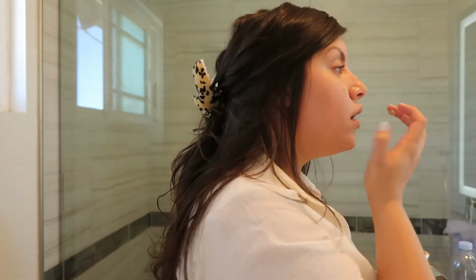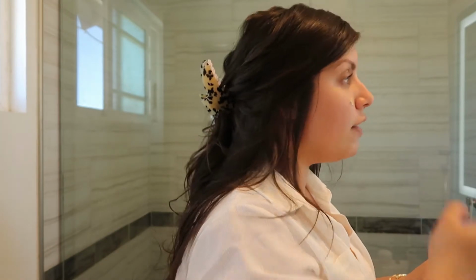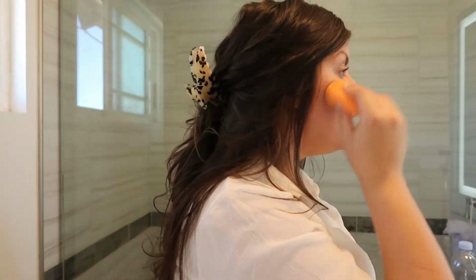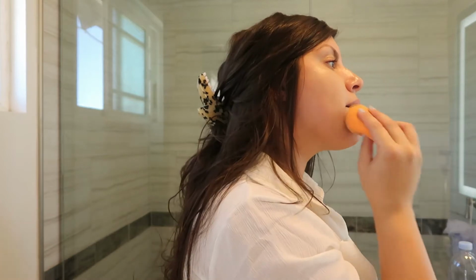So I'm using this CC cream by IT Cosmetics. It has an SPF of 50, so that's why I like applying this. But I'm not going to go for a full coverage face. It's okay if my skin imperfections show. I just want enough coverage so I get the SPF, but again, I don't want it to look heavy. So I'm using my Real Techniques beauty sponge and just going to pounce that into my skin.